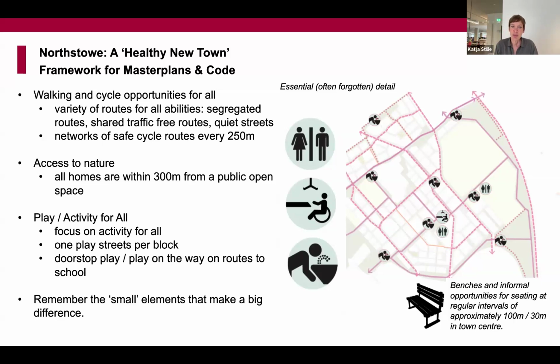And also looking at play, not just thinking about children, but actually thinking about all ages and what play and being joyful in our environment actually means for them. And one element that came out of there is that the really small elements are absolutely essential, but actually can be quite difficult to deliver.